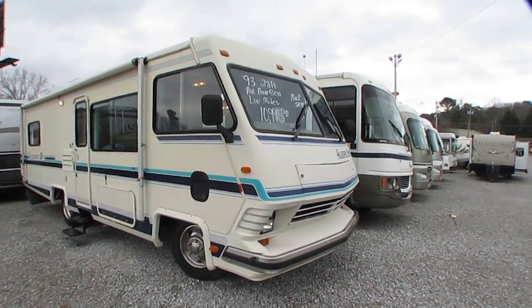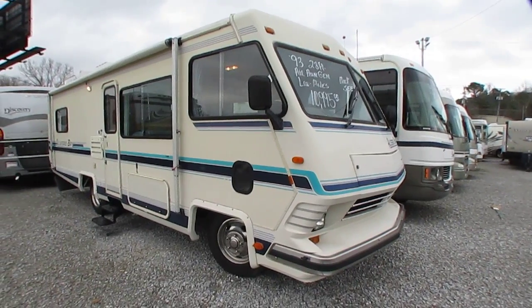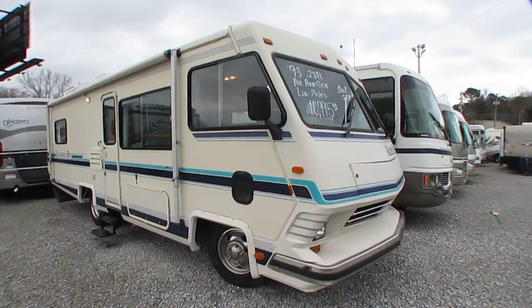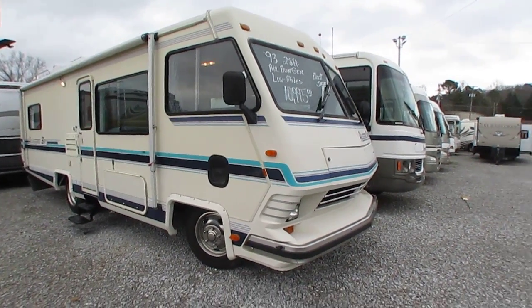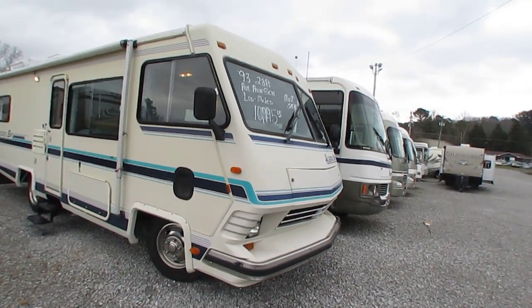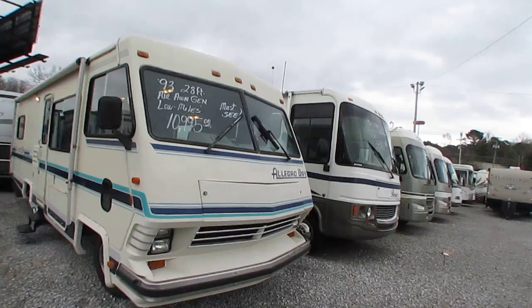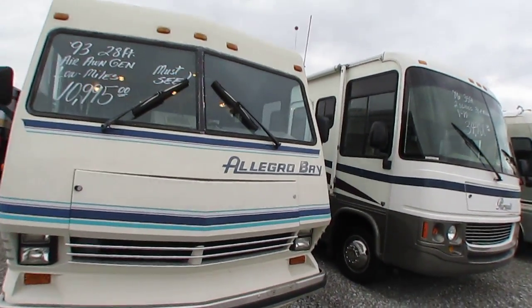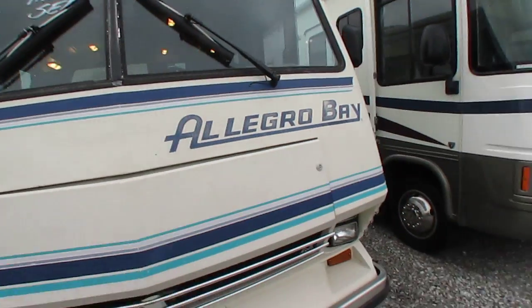enjoy RVing any longer. So we had a little Honda CRV that a customer had traded in on a motorhome that he traded this in on. And let me go ahead and tell you folks, this man was one of the most meticulous people you've ever met in your life. His garage, you can eat off the floor of his garage. He had a custom building made for this Allegro to park it under. I mean, you can see he even kept the windshield wipers covered when he wasn't using it.